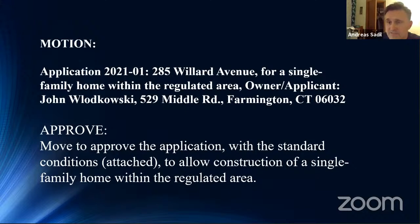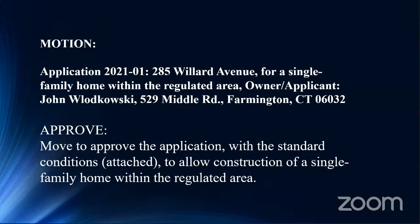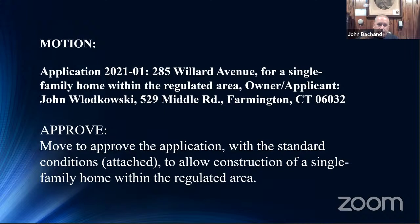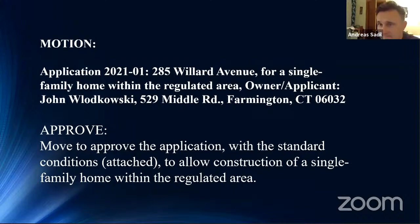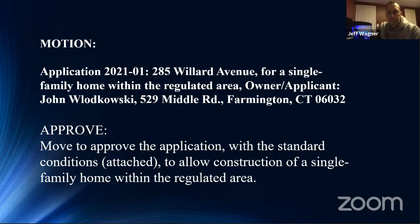Ms. Gibbons, please call the roll. Commissioner Ancona, Commissioner Bashan, Yes. Commissioner Casasanta, Aye. Commissioner Leverrier, Aye. Commissioner Paskowitz, Yes. Chairman Zaydel, Yes. Commissioner Wagner, Yes. Commissioner Ancona. Yes. Okay, 7-0. All right, motion passes.